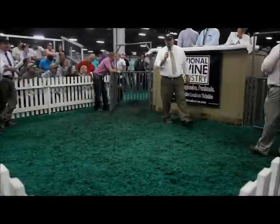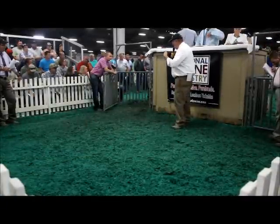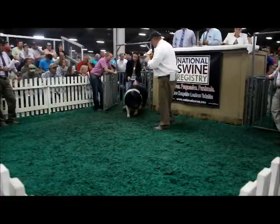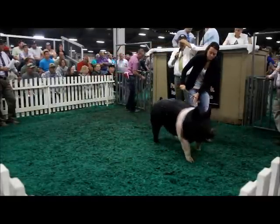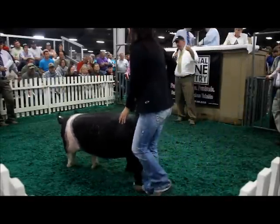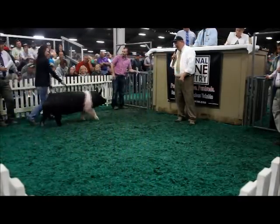Gilt that's coming in the ring, guys. She had the choice, as all of our junior show hosts do, to go ahead and bypass the open show and slide right into the sale if they'd like. This young lady chose to show this gilt one more time. She was reserve champion in the junior show, and I believe fourth overall in Supreme Gilt Drive in our junior show the other night. She was also driven yesterday and was the champion Hampshire gilt.